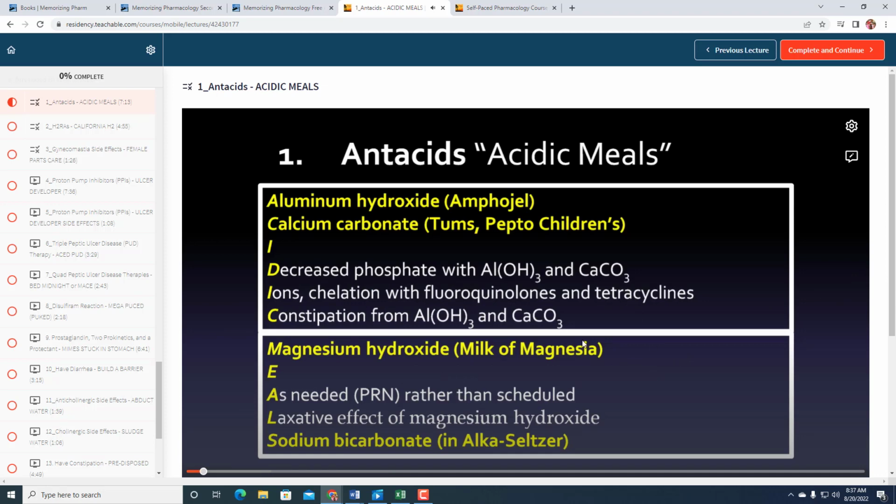Number 1, antacids. Okay, so we'll pause it right there. And these are from the Memorizing Pharmacology Mnemonics book. What people wanted was, well, I like hearing it, but is there a way I can see it? And yeah, it's in the book, but they wanted it all together.